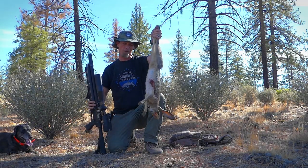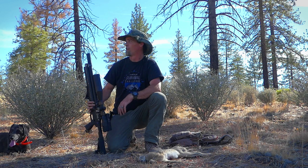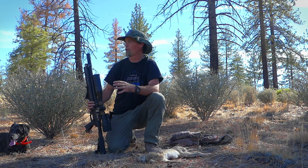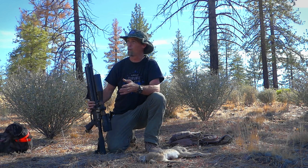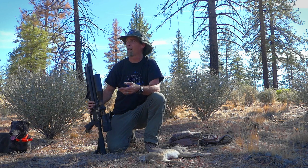So I spotted this guy at 58 yards, and geez, we'd only been hunting for maybe about 10 minutes. So it didn't take us that long to get out here and spot a jackrabbit. And it's not always that way. A lot of times you'll be hiking all day and you won't even see a jackrabbit. But I think we're just kind of in that peak of time of the year where they're pretty active. There's a lot of them. And they don't seem to have a ton of predators here. And so I think the population has somewhat come back.